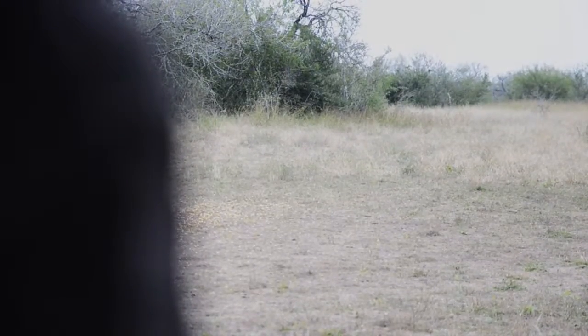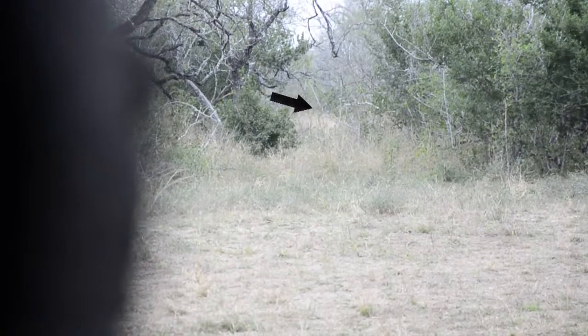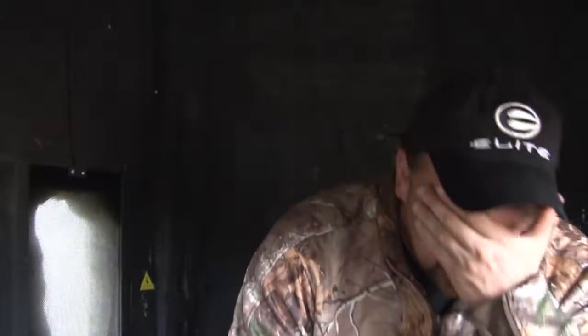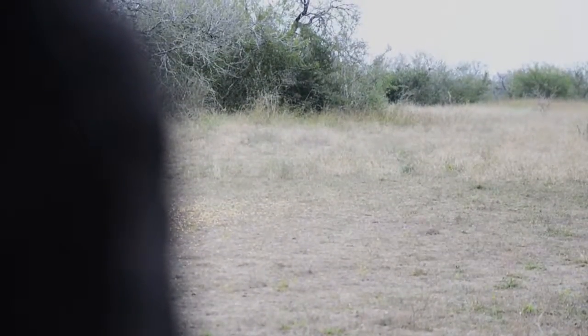Just over this. Oh gosh, that's crazy. That was the buck we came here to kill, the big 9. I wanted to bow hunt. We checked cameras yesterday. This buck was here, and he's down right here. We're hunting with the guys from Nature Blinds, and I got him out of my stump blind.